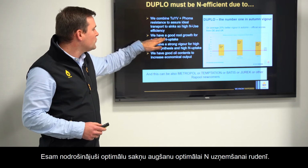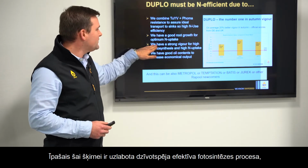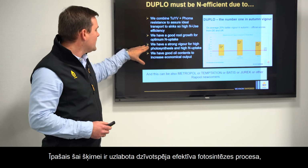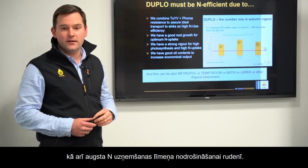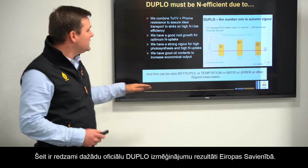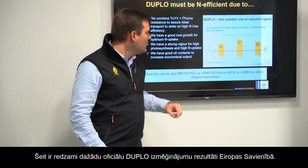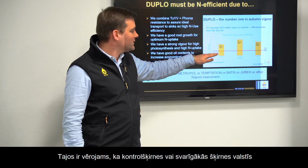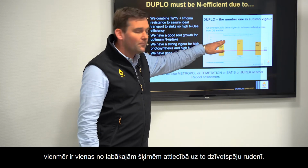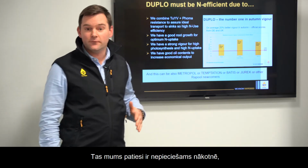We have an optimum root growth and optimum N uptake in autumn. And what we especially have in this variety is a very strong vigor for high photosynthesis and additionally high N uptake in autumn. And here you can see scores from the different European official trials for Duplo. Regarding the Czech variety, so the most important varieties in the countries, it has always been one of the best varieties regarding autumn vigor. And this is something we really need in future.